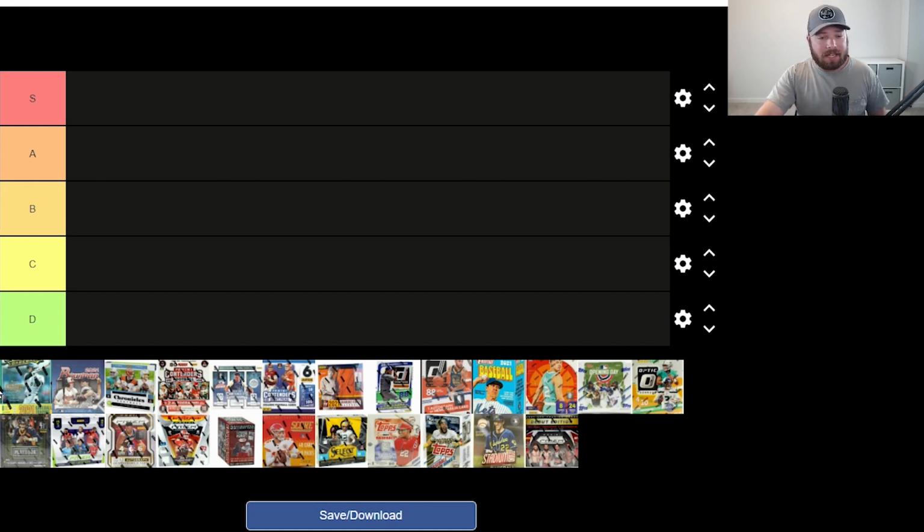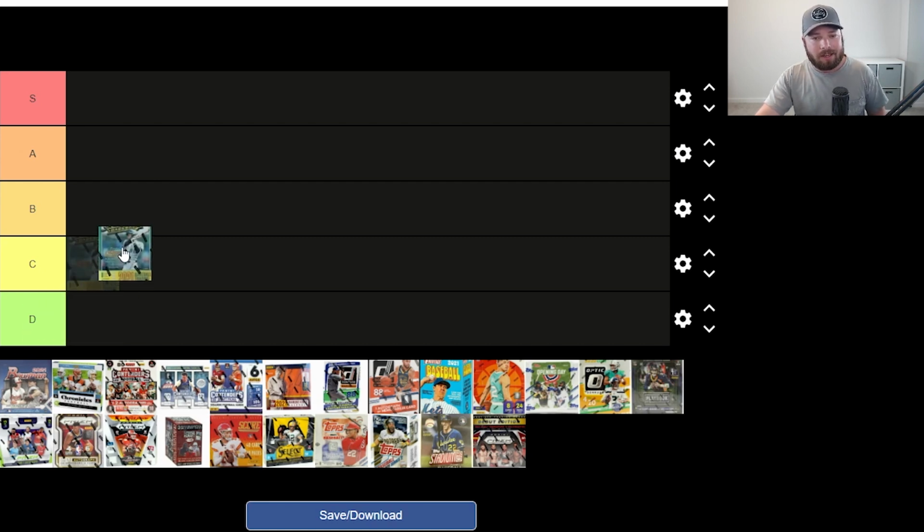Now, obviously, the negative side is it is Panini, so they don't have the team logos on the cards. A lot of people don't like that, and from a collectability standpoint, it kind of docks it there. But in terms of the product, I think the cards look clean. The rip is fun, but the value just isn't there for retail format. So I am going to put this down at a C. And I'm just going to go ahead and go down the list from left to right.